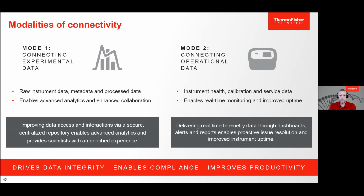It's also good to remember that there are different types of data. Scientists often first think of experimental data. So this is your raw instrument data, metadata related to those experiments, as well as data that's been processed. This is the data that enables those advanced analytics, and the collaboration is really driving the science and the discovery forward. But then there's also operational data. This is data about the instrumentation you're using, the workflows, the processes. And this is really what drives some of those business insights in terms of how are my equipments being used, when are they being used? If I walk up to an instrument, do I know it's been calibrated and available to use? Is it booked by somebody else in the lab? So when we think about data, it's important to think about these two different types of data and how they're both really important as we're thinking about digitalizing our lab.